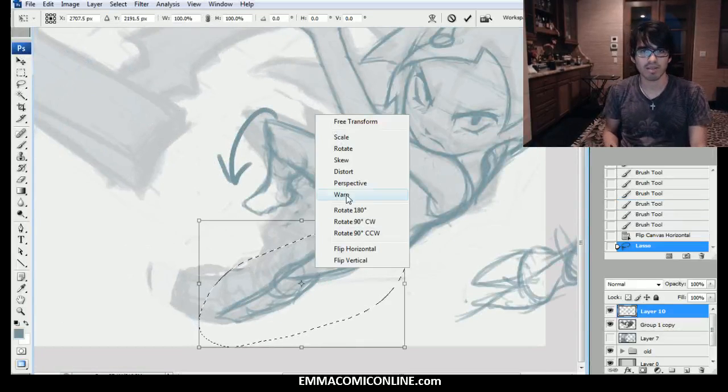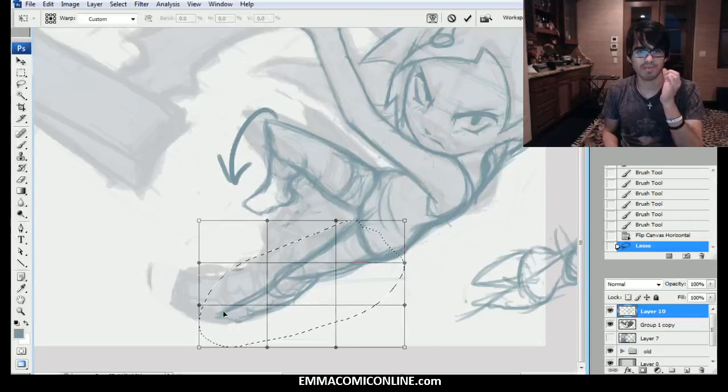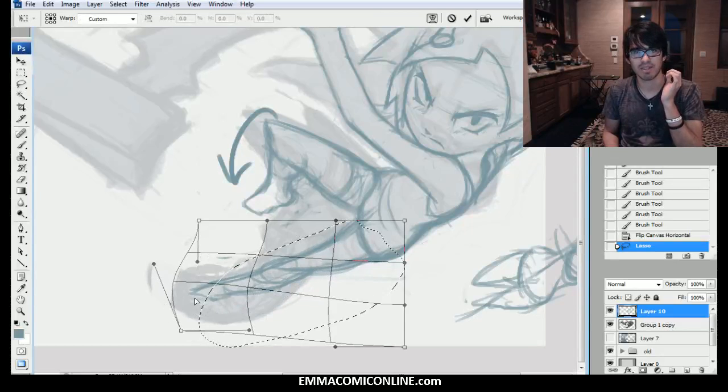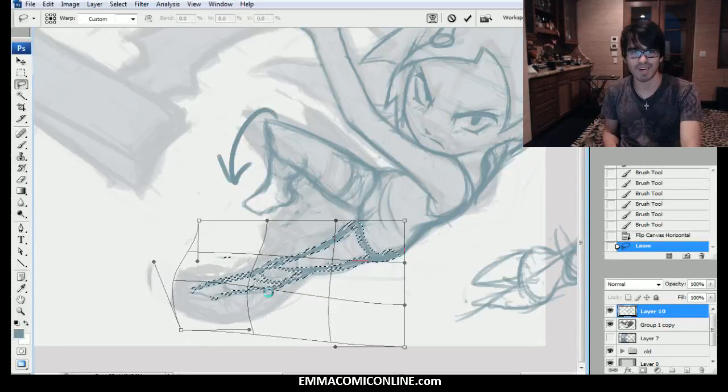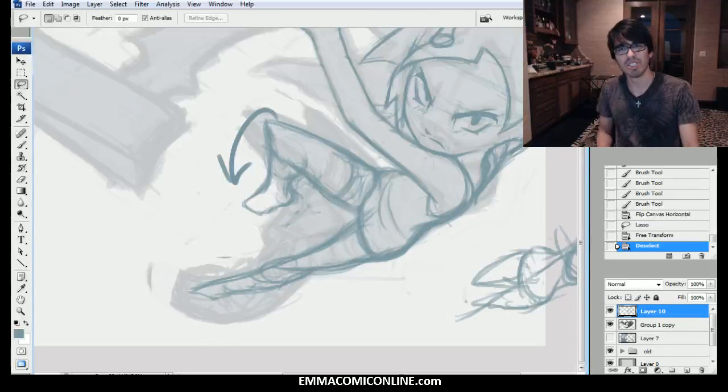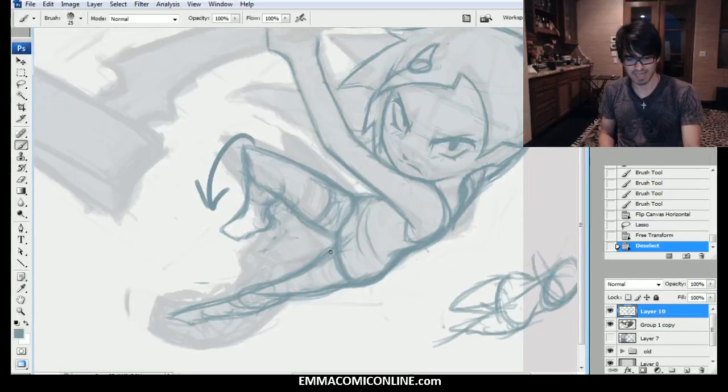So let's go ahead and do that. Let's warp it and bend it slightly. Oh yeah, that looks way better. Yeah, that's what I'm talking about. Booyah! All right, so we got the nice legs in there. We got Emma's cute little legs, little leggies.